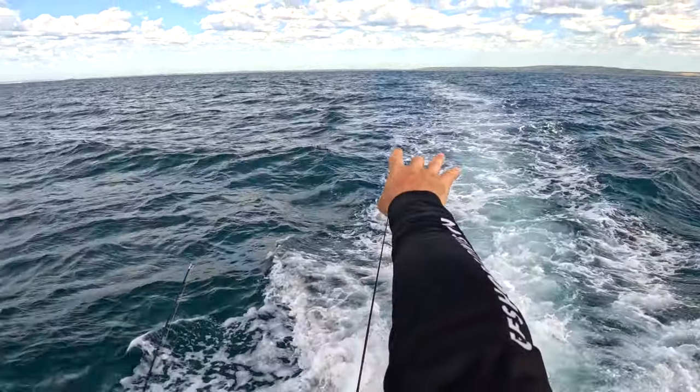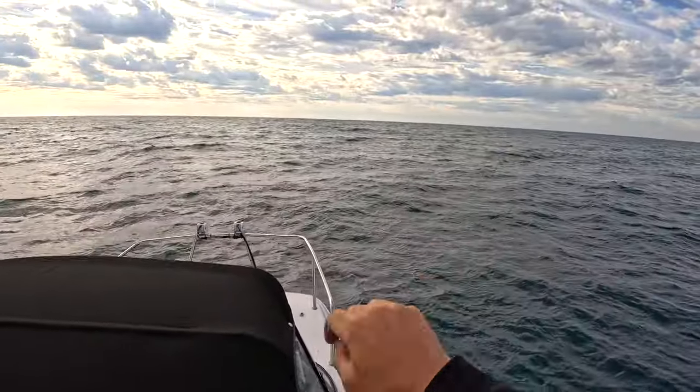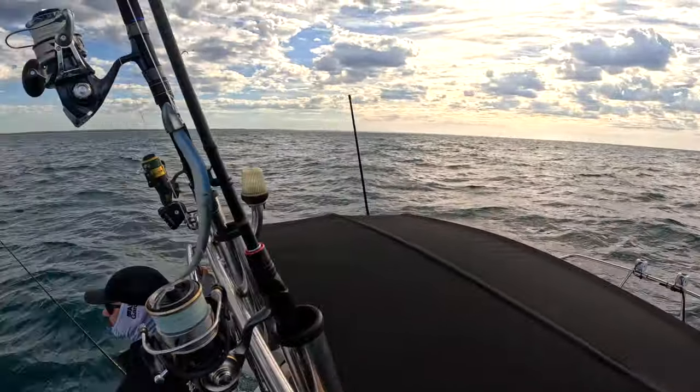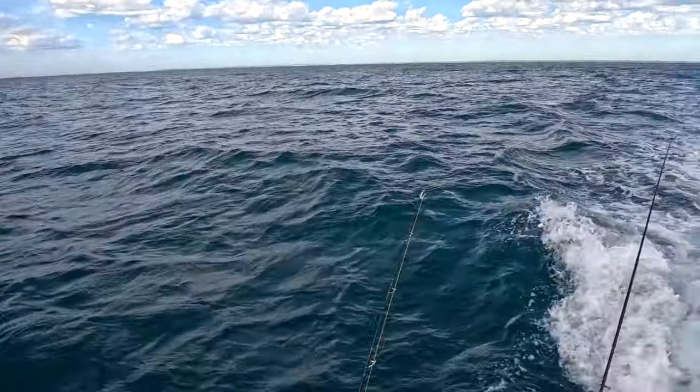Got our skirts out there, our spreader. On the front there's a couple of bird activity. Those guys are hooked up all the way down there. So there's definitely some tuna in the area. Just need to go over them.